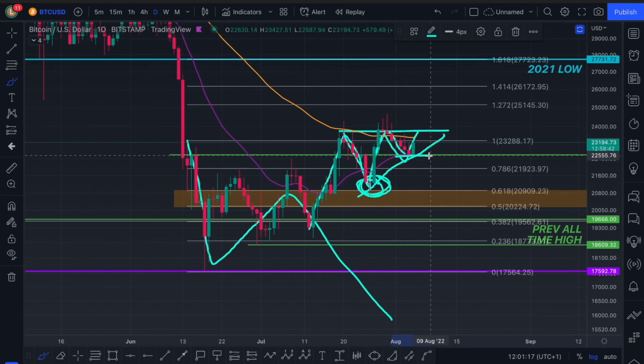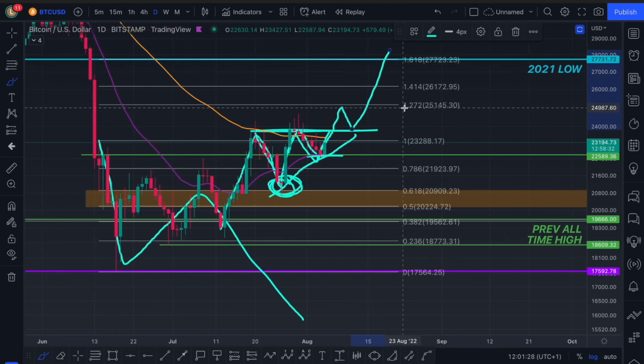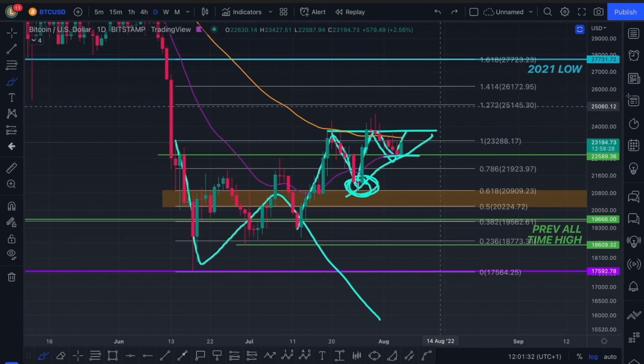Of course, we found support on the lower here, the higher low, sorry, and we want to make that higher high, come back to it, test it as support, confirm it to push higher to around 25 to 27.7. That's what we want to see basically for Bitcoin.